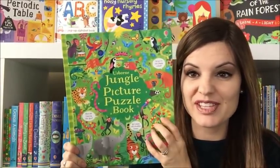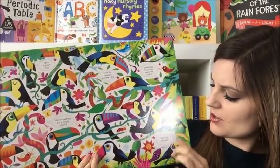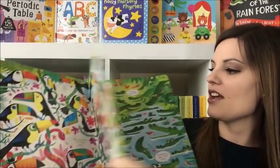We have got some great new activity books that will help keep your children entertained for hours. The first one is Jungle Picture Puzzle Book, and this book has vibrant illustrations that are sure to keep their attention. You're going to be looking for specific things on each page, like the snake says, "Where's my tail?" And you've got to search through and find his tail.